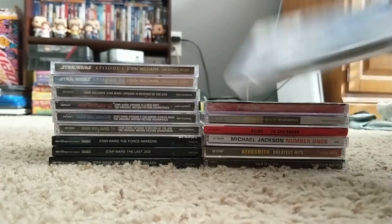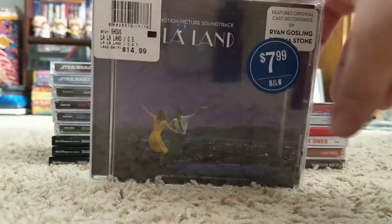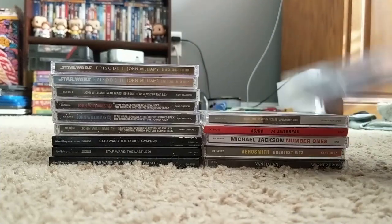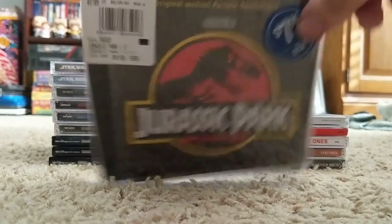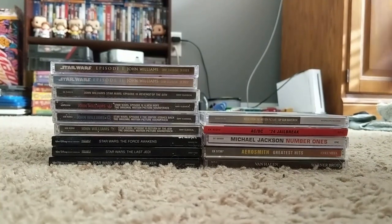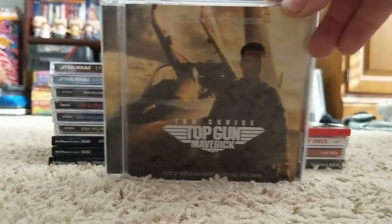These I just picked up about a week ago. Here's the La La Land soundtrack. I got that at Barnes & Noble for $7.99. Extraordinarily cheap. That movie was really good. Me and Hope saw that in theaters back in, I think, 2020. And then another soundtrack I just picked up, Jurassic Park. Got it same day as La La Land, and also for $8.